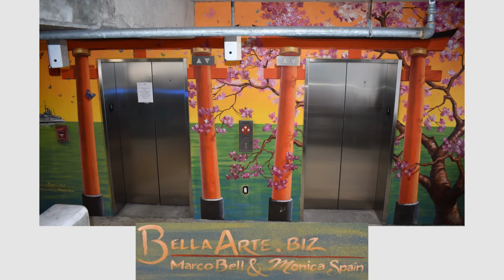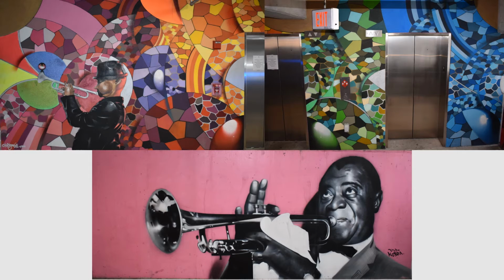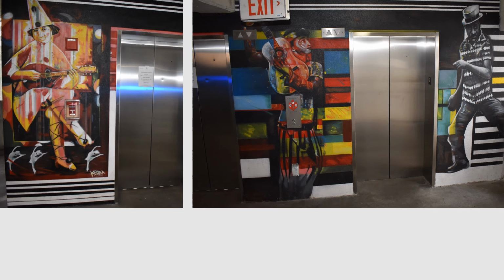The fifth floor has an opera theme, Sarasota Opera House and Scenes, painted by Marco Bell and Monica Spain of Sarasota. On the fourth floor, there's a music theme, Downtown Music Scene, painted by Chor Boogie of California. On the third floor, there's a film theme, Sarasota Film Festival, painted by French artist MTO. On the second floor, there is a dance theme, Sarasota Ballet, painted by Eduardo Cobra of Brazil.